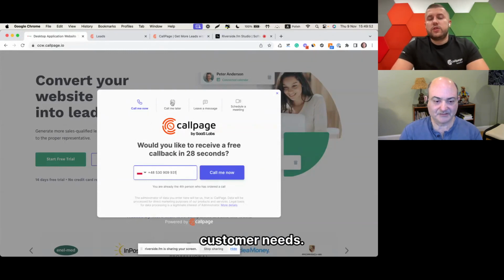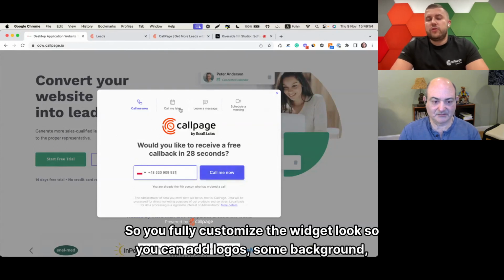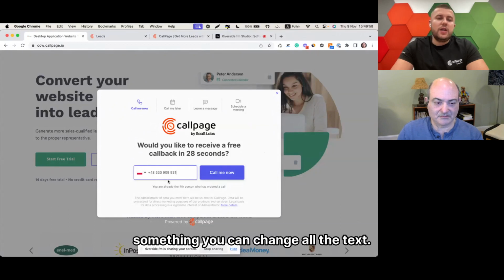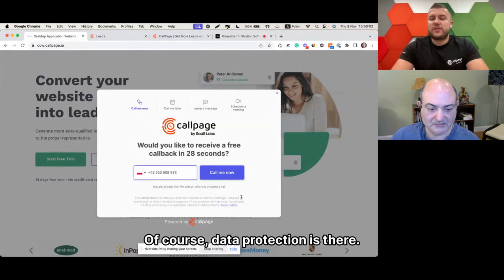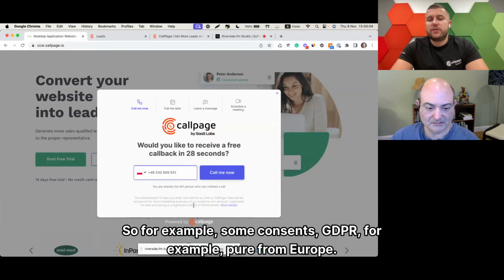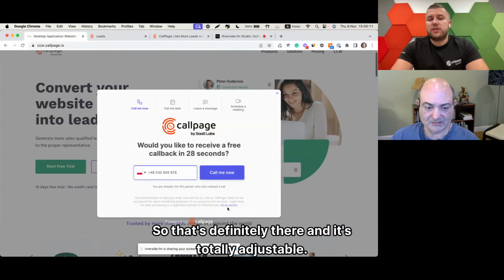Perfect. So you can fully customize the widget look. You can add logos, change backgrounds, and change all the text. You also have different social proofs on the website. Of course, data protection is there, for example concerns about GDPR here in Europe. That's definitely there. It's totally adjustable.